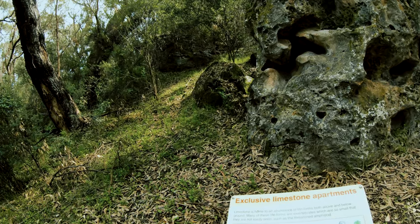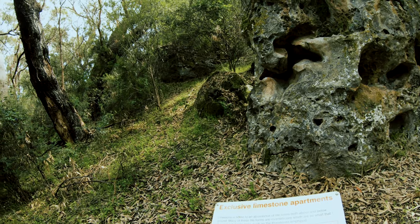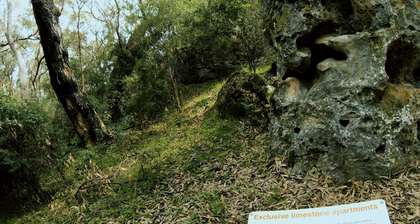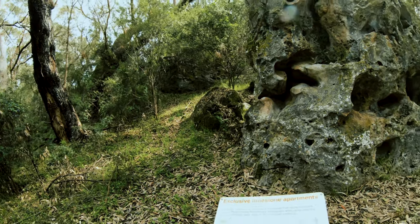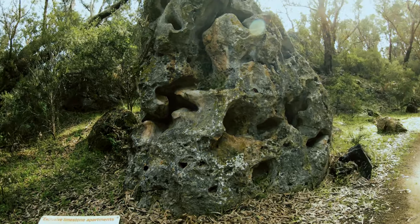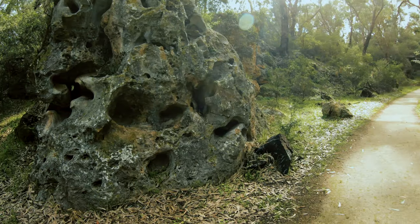So you see there the amphipod. That's the one that the tour guide was saying no longer lived there because there was no water. It's gone.